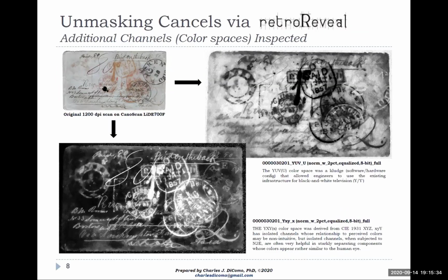Here again is the original cover. Here is a different color space. This is called the YXY color space. There's many of them and they get very technical. But you don't have to worry about the technicality of them. What you really want to look and see when you're searching through retroReveal is you want to see how it helps to unmask other cancels that are on your cover. There's a very faint manuscript 2 here on the lower right, which is now very bold.